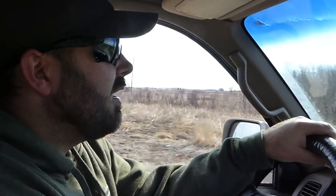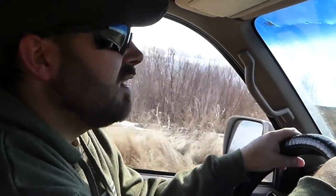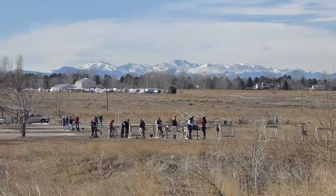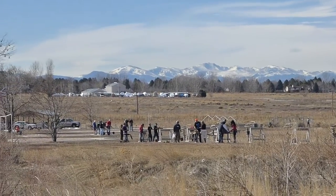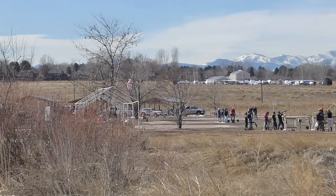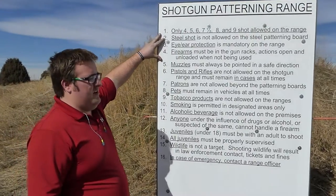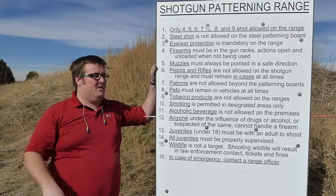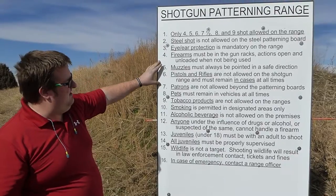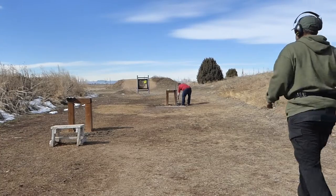All right, we're just pulling up to the shotgun range at the Cherry Creek Reservoir Family Shooting Center. These are the standard shotgun range rules for the pattern range at least. Auto trap shooting is that way, and you have the regular rifle and pistol range that way. Just make sure you remember these before you even step out on the range. Make sure that all guns aren't loaded.